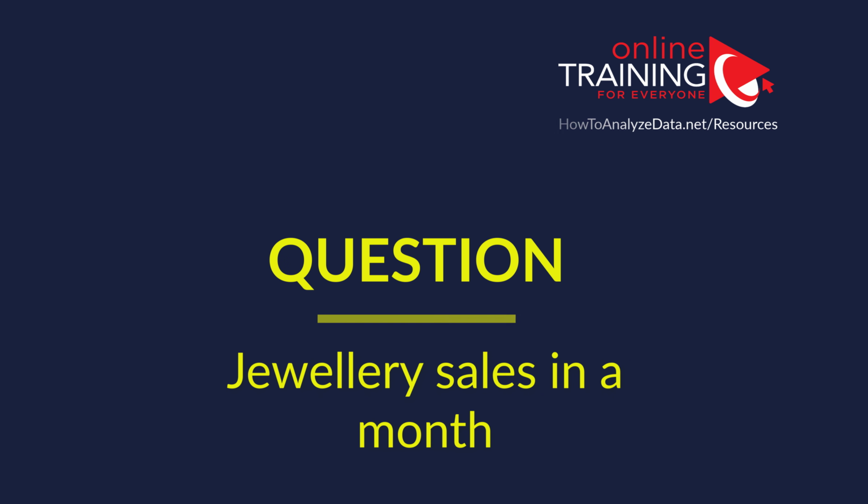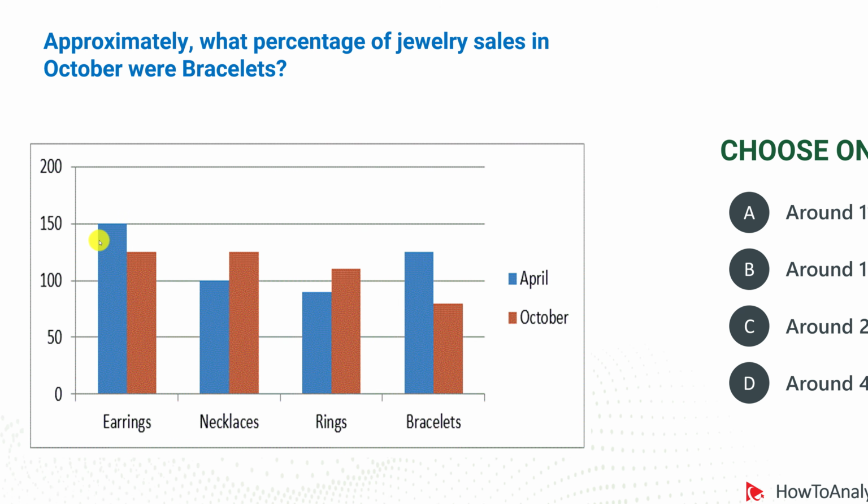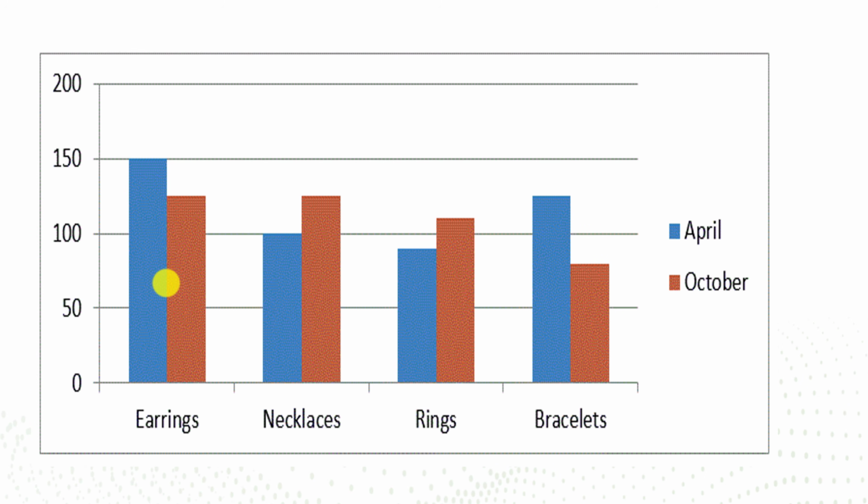Now let's look at the question which tests your knowledge of charts and graphs, math reasoning, and logical reasoning. Approximately, what percentage of jewelry sales in October were bracelets? And you are presented with the graph, which has 4 sections. Each section has 2 bars. Each bar represents monthly sales.